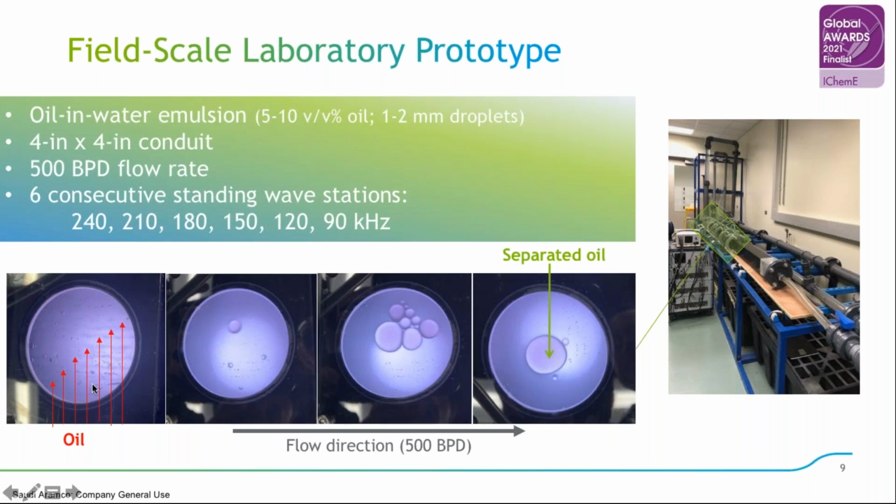At the bottom here, we show that the prototype was tested using an oil and water emulsion with a 5 to 10% oil volume, flowing at a rate of 500 barrels per day, with the oil droplets being in the range of 1 millimeter in diameter. The test results showed striking agreement with the anticipated performance. You can see here the oil droplets were separated and concentrated in the pressure antinode planes as they pass through each ultrasonic station. And as the number of loops in each station decreases in the direction of the flow, the oil drops eventually coalesce near the midplane of the flow before exiting the last station.